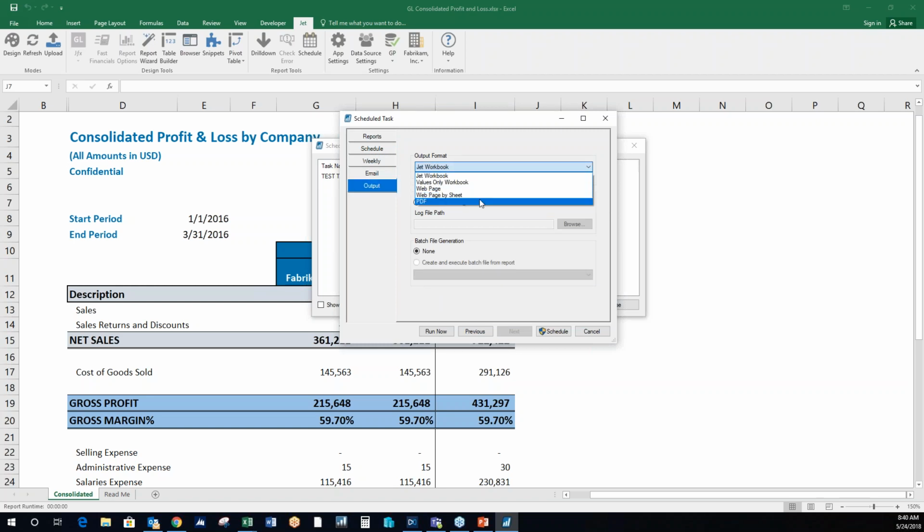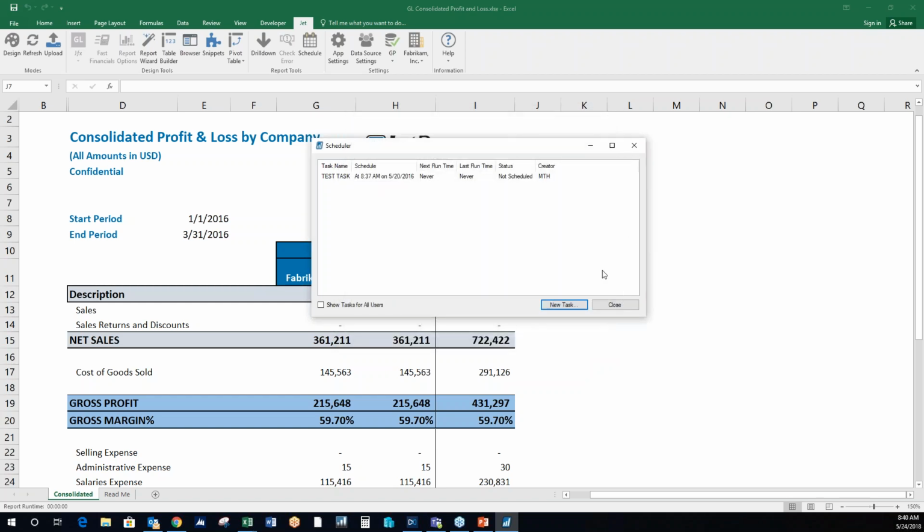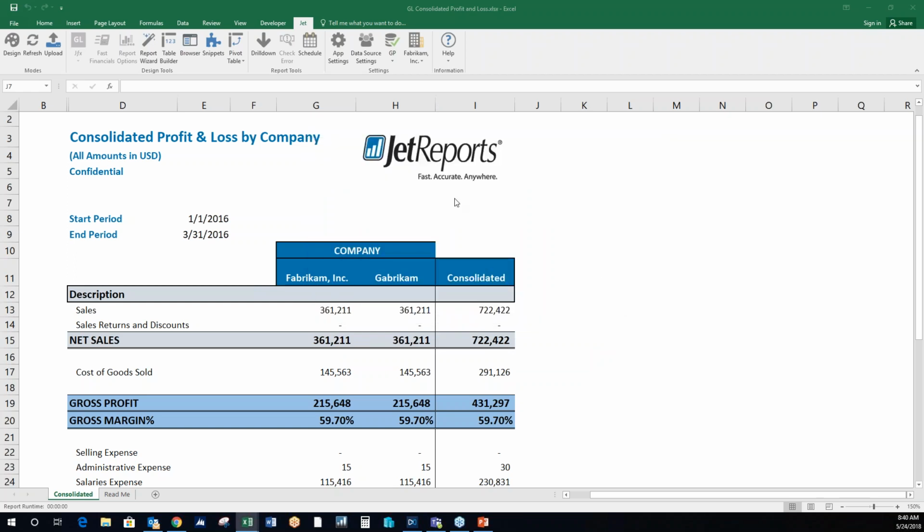So all of these are available. You do values only workbook, Jet workbook, PDF. It's totally up to you. But it allows you now to almost set it and forget it. And then this will run automatically for you. So you could really, in theory, have all of your month-end financials set up on an automated schedule and sent to you so you can actually do the cross-referencing and checking that you need to do ahead of time instead of waiting for the reports to run first thing in the morning.